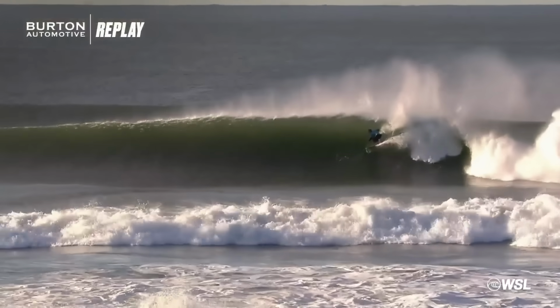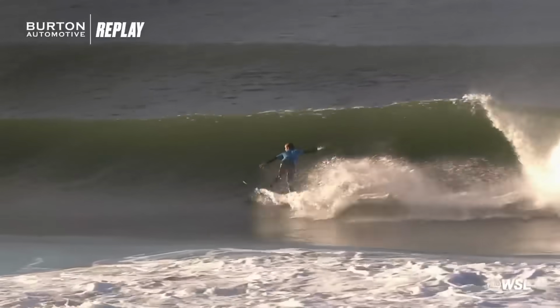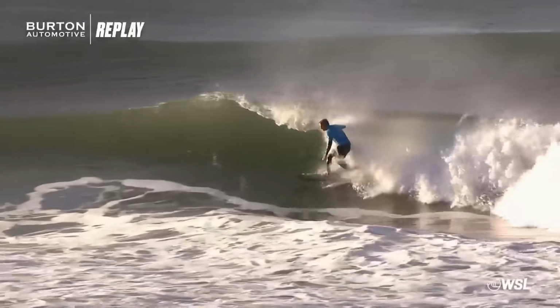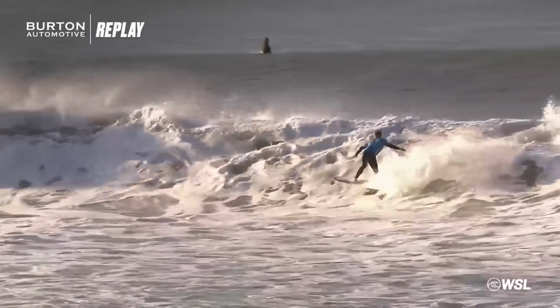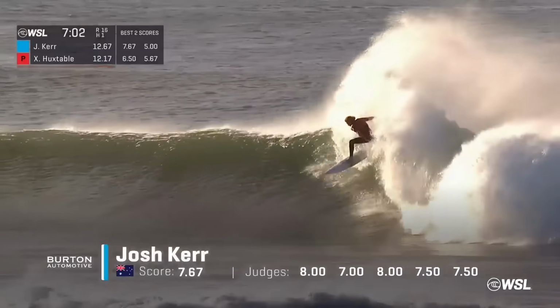His tube riding's been spot on the last couple of days. There's another one for the memory bank. Deep on the takeoff here, Rich. Yeah, just finds some cover. Fully disappears in that one for a moment. And that's a better hack from Josh. Xavier Huxtable now after a 6.18.